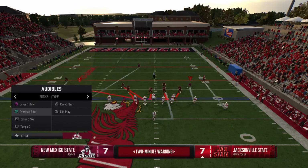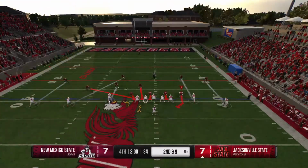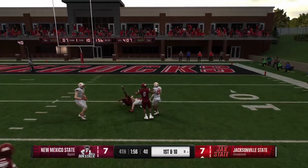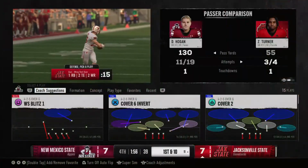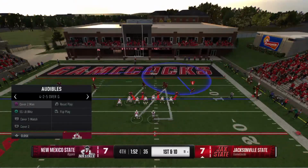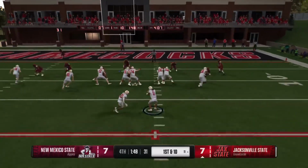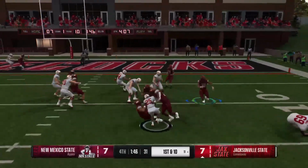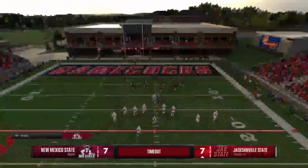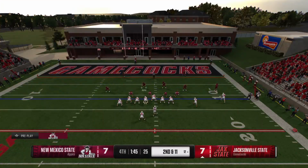2 minutes. All wideouts, no backs. Back to pass, it's Turner. It's complete. And chunk plays are the name of the game, and they get one here before the defense finally makes the stop. This time they'll go to the running game. They bring him down, and he's going to lose a yard on that one. Timeout called here by the defense. It's their first of the half.